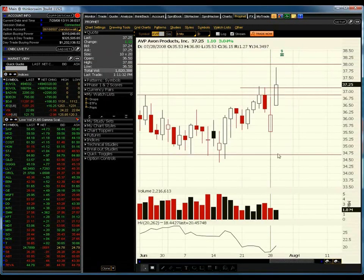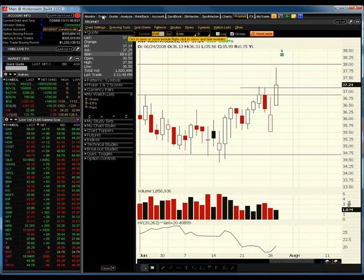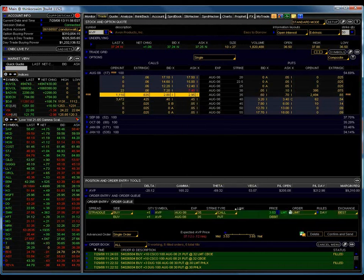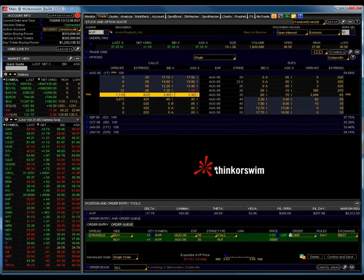Let me show you what I mean. You can see that even though the stock AVP, our stock that we're currently gamma scalping, has moved up, volatility has gone up slightly. It's only a matter of maybe 2 points in volatility, but let me show you what the current straddle is selling for. If we go to buy our current straddle, the one that we already have, it's currently at $3.53. Well, we bought it for $3.10. It's gone up about 43 cents from where we bought it.